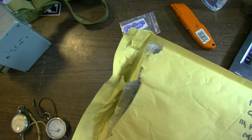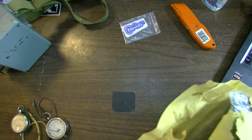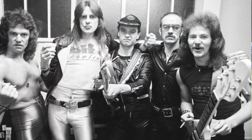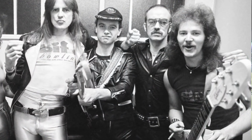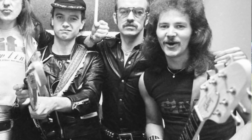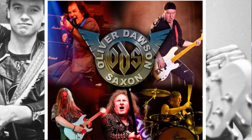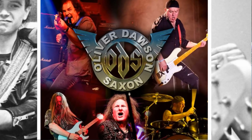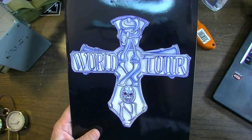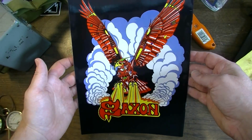Okay, this next package is from the UK. I'm not going to show his address, but this one is from a true blue rock and roll star. This is from Graham Oliver, who was the guitar player for the band Saxon. And if you guys know anything about the new wave of British heavy metal, you will know who Saxon was and is. Graham actually has his own version of Saxon that still tours. But this is, wow, look at that. Saxon World Tour. Is this a program or something? What is this? Dude, what is this?